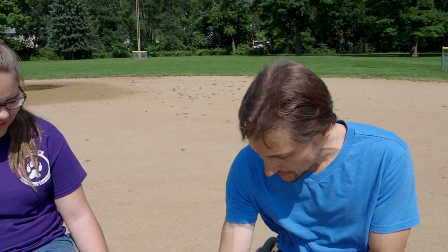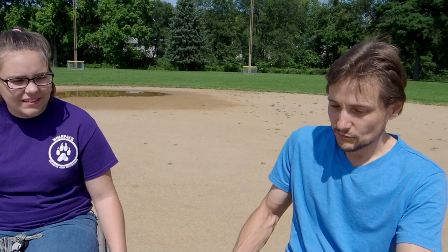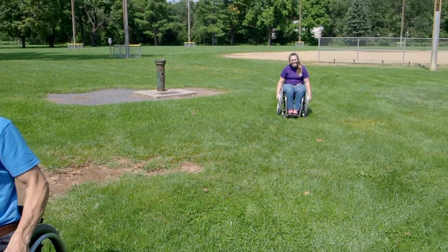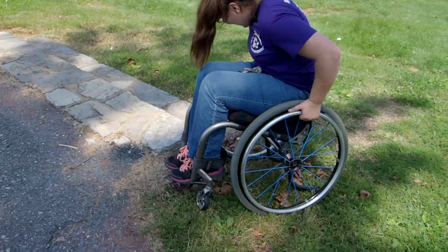Yeah, the grass turned out to be the hardest one because if it has ruts and holes and stuff, even these bigger wheels that we have still get stuck pretty easy. And if you're not used to it and you can't balance really well on the wheelies, it's difficult. You just gotta go slow. You're losing again. You're so close. Yeah, nice.